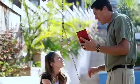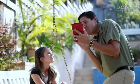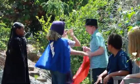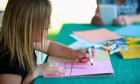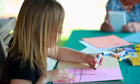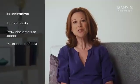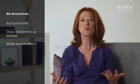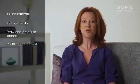So the first thing to remember is to get creative. You can act out stories, use different voices, and most importantly, be enthusiastic. Have your children put on a small play based on the book they're reading, or ask them to draw a picture of the characters or their favorite scene. You can try sound effects like volcanoes erupting, or robots, or jumping into a pool, or even use funny voices.